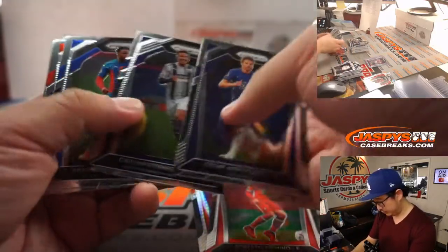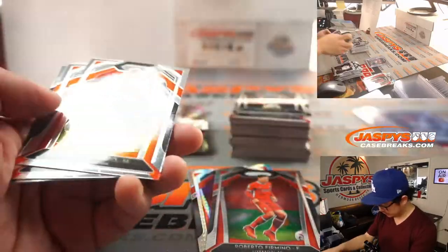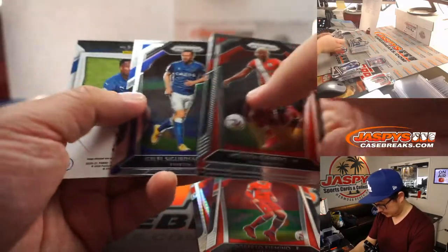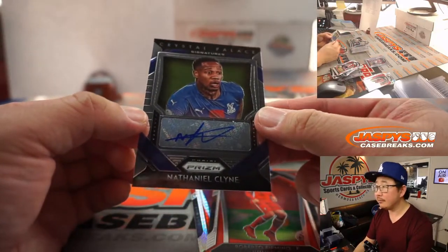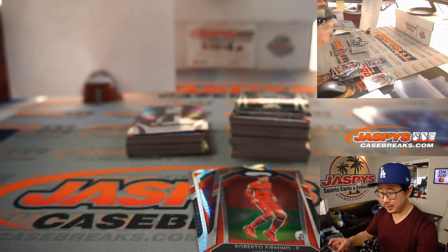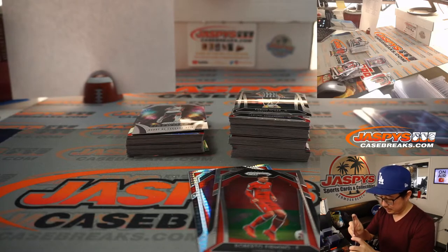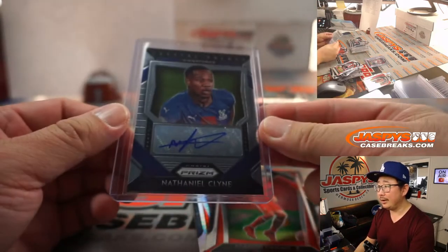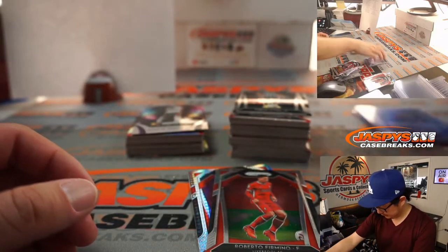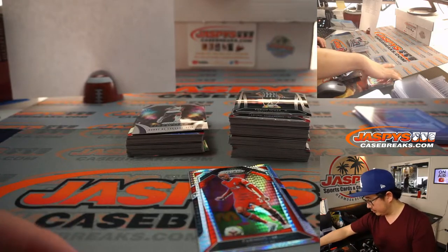Firmino. Both Liverpool guys. And the autograph is Nathaniel Klein for Palace. Nice. Josh Proust with the Palace Leeds United combo spot. Former Liverpool defender, I want to say.